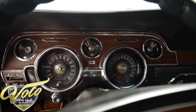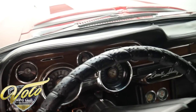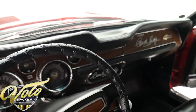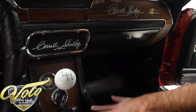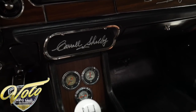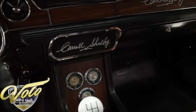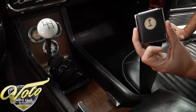The dash pad's in nice shape. All the instrument bezels, everything's very good. None of this looks perfect, but it's not beat up or broken. It's nice. Now, this is a center console unique to the Shelby. It has three gauges. I noticed when I pulled it in at an idle, oil pressure is at 80 pounds, which is excellent. The seat belts have Shelby logos right on them.